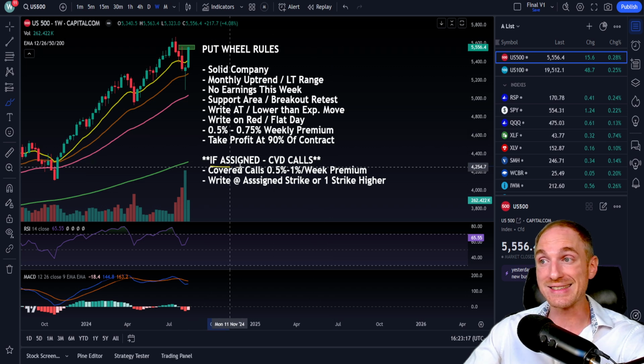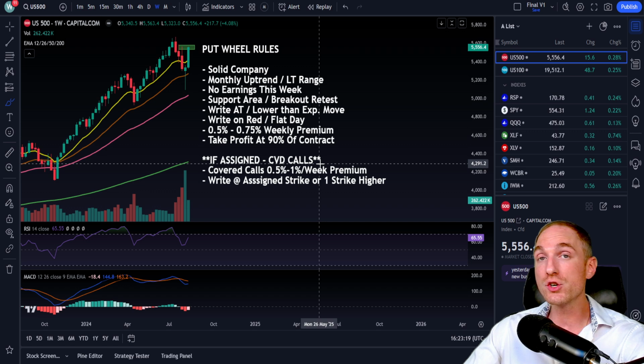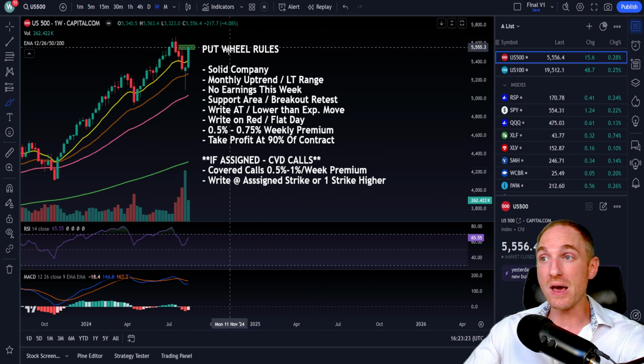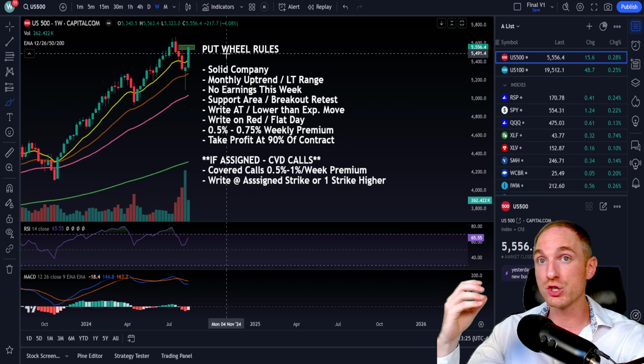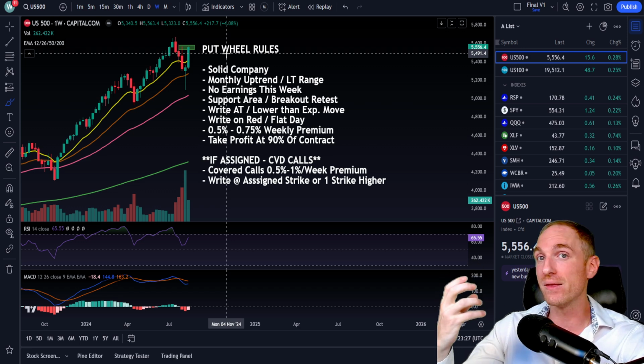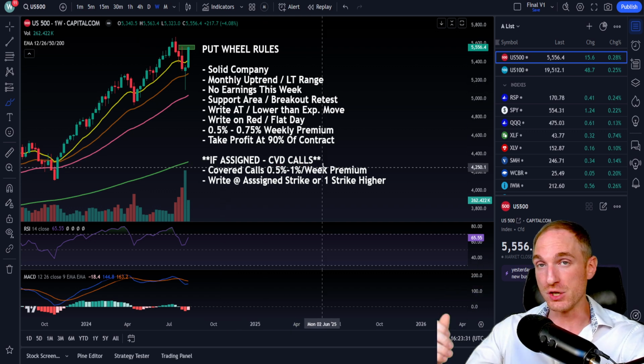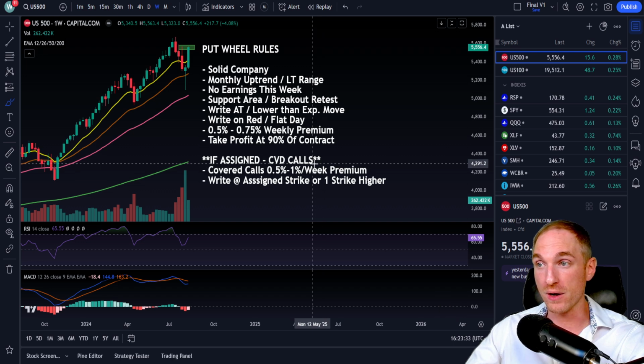Now, in the event we get assigned some of these positions, we are going to write covered calls. So the gist of why we call it the put wheel is because we are going to sell options to get into a stock, to buy the stock, right? And then we're going to be using covered calls to get out of the position, to sell the position back to the market, right?